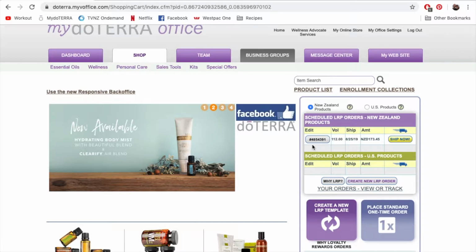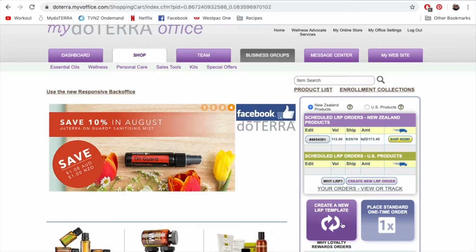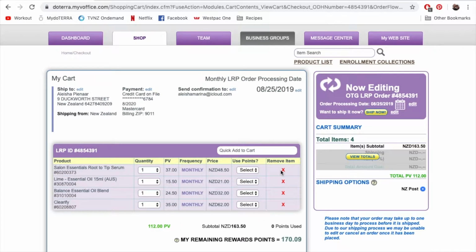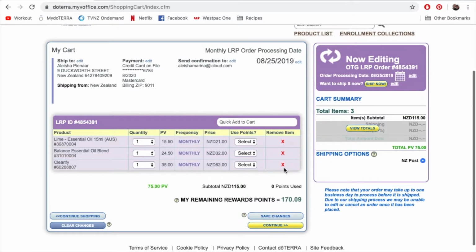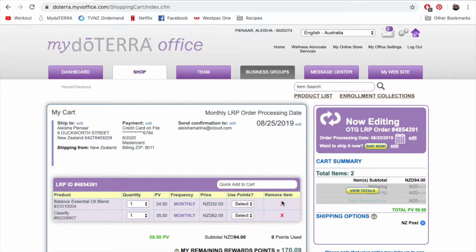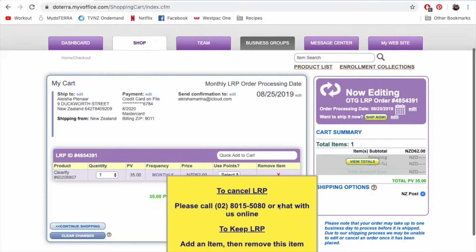The way I like to do it is by going to my LRP, which is a monthly order. You can create a new one by clicking this button or this button over here, but since I already have one, I'm just going to go to it like this. You can see these are the products I'll be buying later on this month, but in order to get the BOGO, I wanted to show you how it would look in an empty cart. So I'm just quickly deleting all of these products. I have them written down so I'll remember what I want.